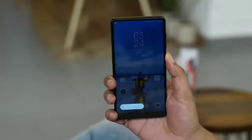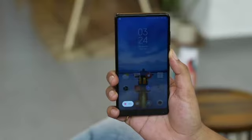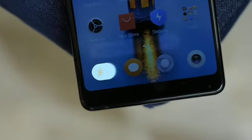Lastly, on the AI front is Xiaomi's new voice assistant, which right now only speaks Chinese, and chances are it will only be available in China. Well, I don't speak Chinese, so I have no idea if it's good. But hey, I like the voice here.